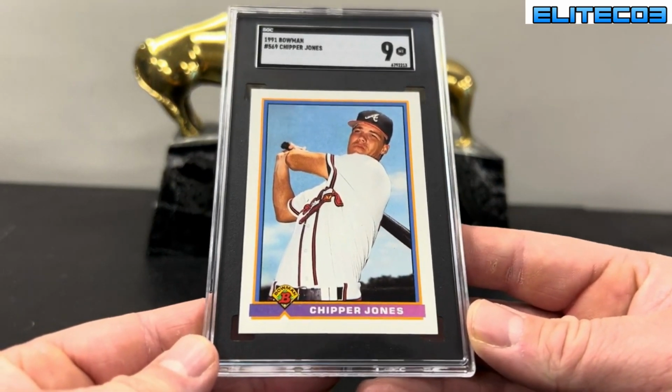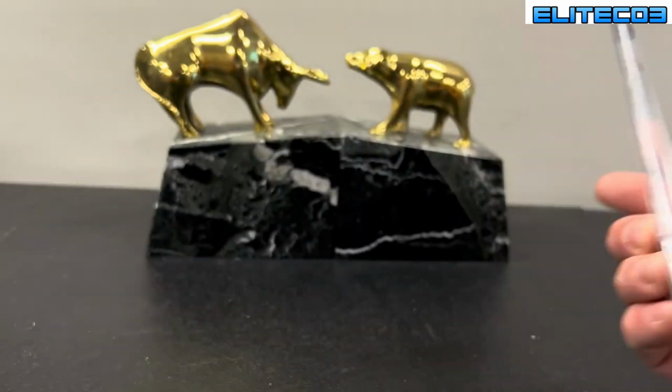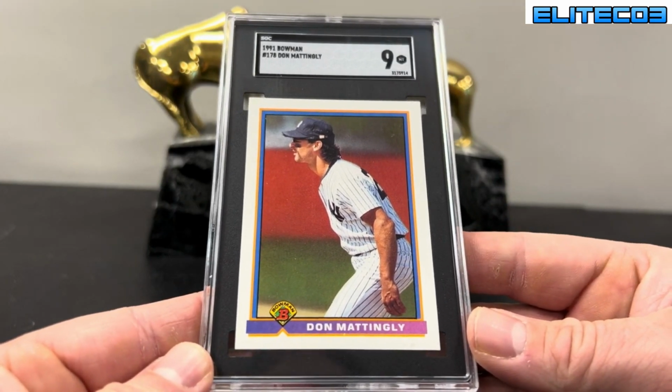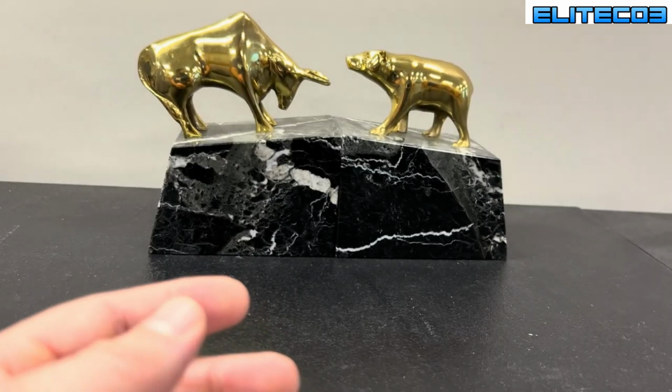Chipper Jones 9, $20 card. Don Mattingly Bowman. This one, I definitely struggled with the 91 Bowman, so I'll have to see what I'm doing wrong with that set.